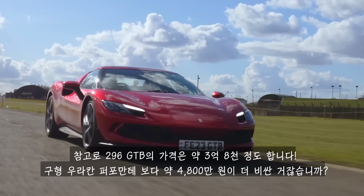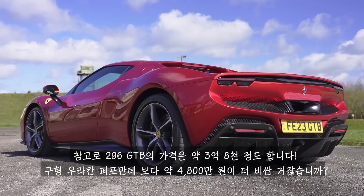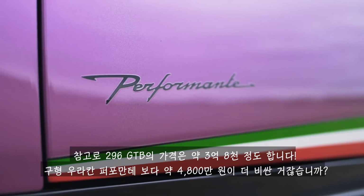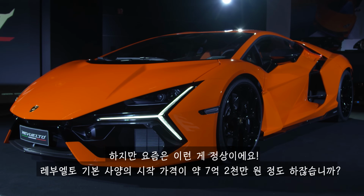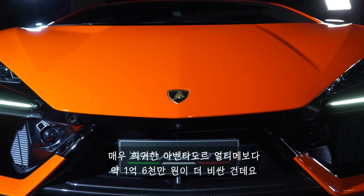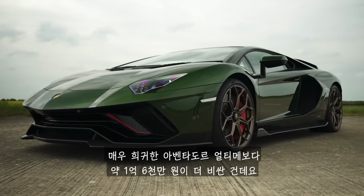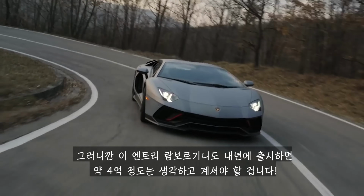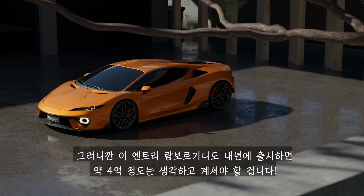And that car will set you back more than £240,000. That's about £30,000 more than the old Huracan Performante cost. But that's just the way it goes these days. A base model of the new Rialto costs £450,000. That's over £100,000 more than the super limited edition Aventador Ultimate. So don't expect to get much change from £250,000 for this new baby Lamborghini when it arrives next year.